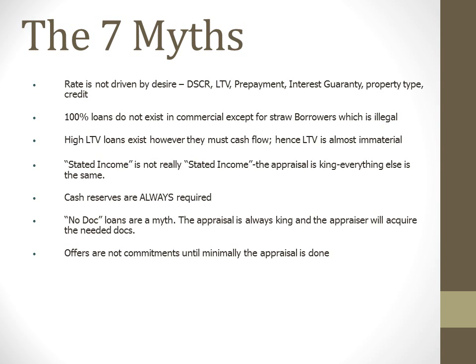No-doc myths: no-doc loans are a myth. The appraisal is always king, and the appraiser will absolutely acquire all the documents that are needed to fund a loan. So the borrower may not provide them, but the appraiser will acquire them from market studies. Lastly, appraisal offers are not commitments until minimally the appraisal is done. Remember, we talked about when you have a term sheet, letter of interest, that's a commitment to move forward and conduct the third parties. If something happens during one of the third parties, you may not have a commitment.